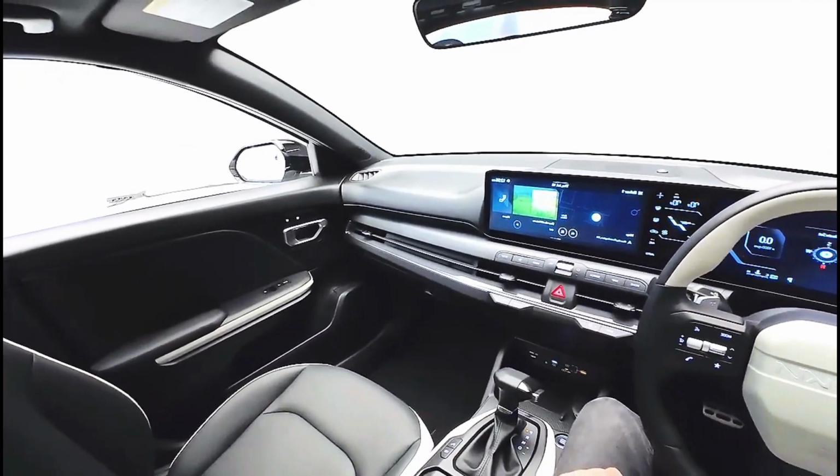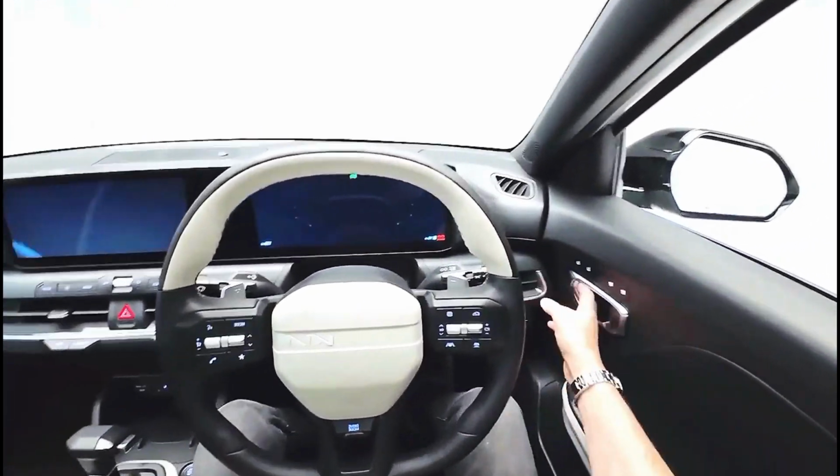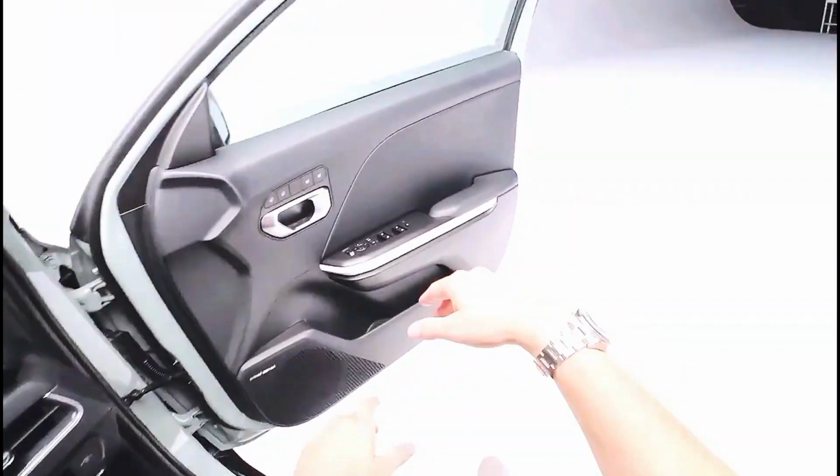Very nice. All right, guys. Well, there is just a quick tour of the new Kia K4. Excited to get behind the wheel of this and drive it later this year.